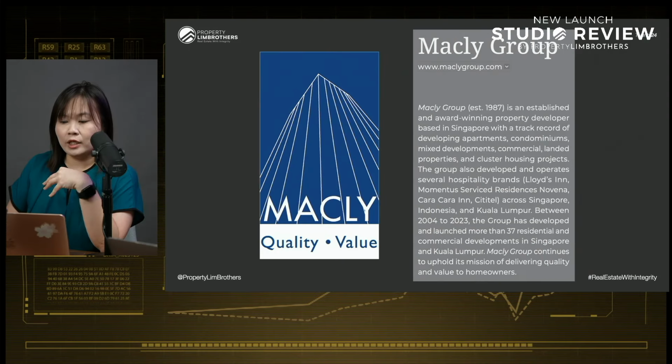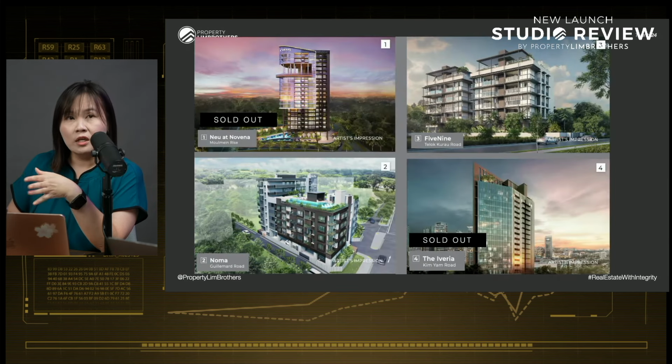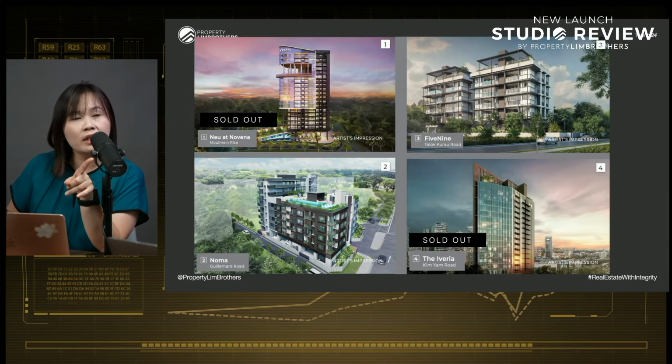How about the developer? Just to share, this Mackley Group may not be very well known amongst the general public, but they actually have quite a good track record of building condominiums and mixed developments. These are some of the projects that they have. New at Novena and the Iveria are actually already sold out. Right. Yeah, under construction.